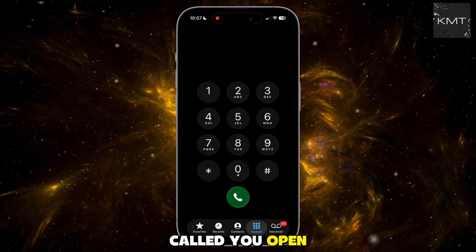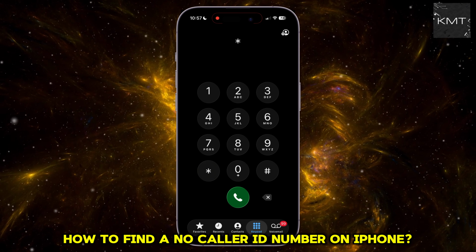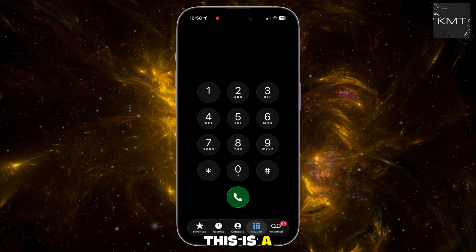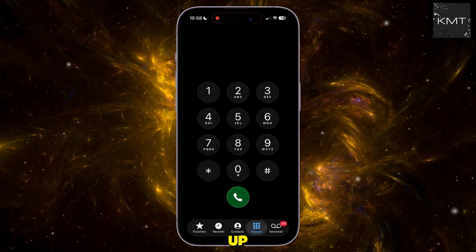If they just called you, open your phone app, go to the keypad and dial *69. This is a universal feature code that automatically redials your last incoming call, letting you instantly see who picks up.